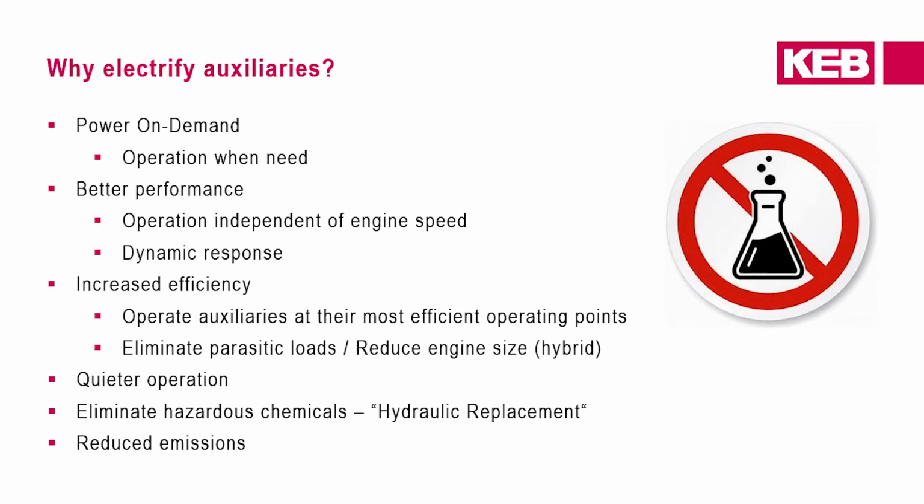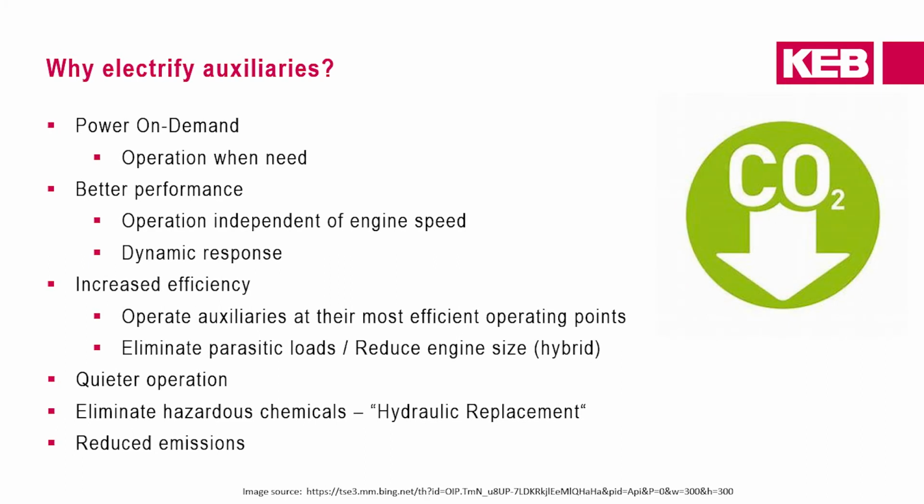Another opportunity with electrification is the potential to eliminate hazardous chemicals, namely hydraulic fluid. An industry term for this is hydraulic replacement. That is, replacing components driven by hydraulic systems and directly driving them with electric motors. A brief example would be a street sweeper application where the hydraulic brush motors instead utilize electric motors either driven directly or through a gearbox. And lastly, electrifying auxiliaries also plays a role in the overall goal of lowering emissions.